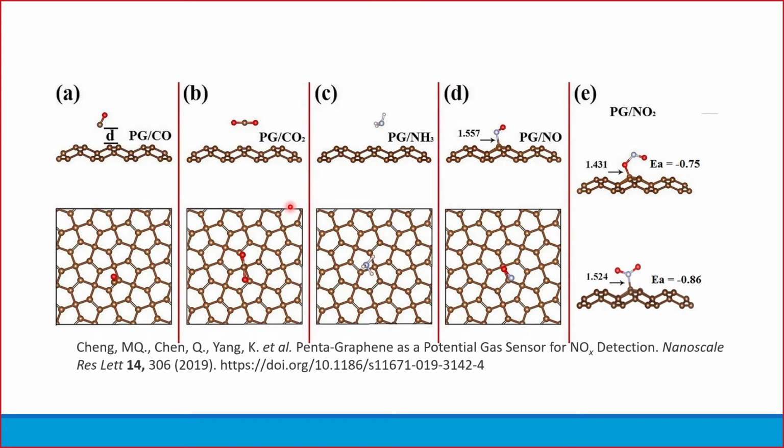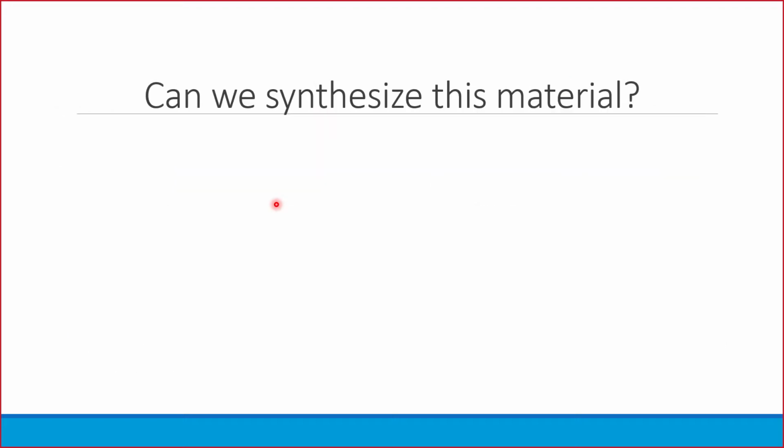The other thing that has been proposed, and this has been researched a lot because there is still a lot of excitement for this material, is that it could be a gas sensor, because of course you have a lot of hanging bonds on the surface, and they could attach all kinds of gas molecules. So that was the idea.